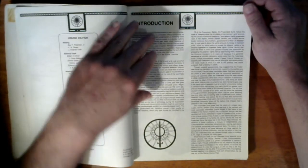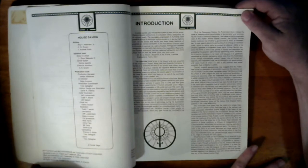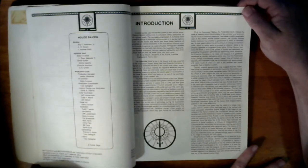So, it says here, of all the successor states, the Federated Suns makes the most of keeping alive the principles of democracy and promoting the cause of personal freedoms, and takes a highly pragmatic view of the matter.